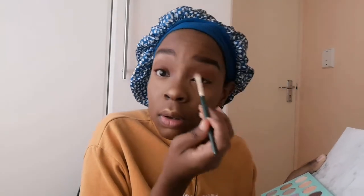It's more like a red and a brown. Don't mind that. Spread it all over the lid. And in here as well, it's like right there. Love it, love it, love it. Okay, let's just pause. I've decided not to contour.